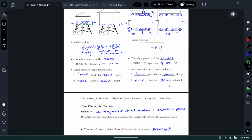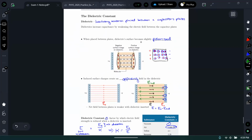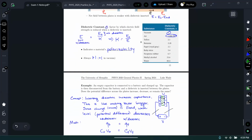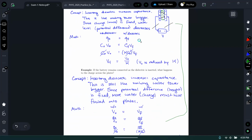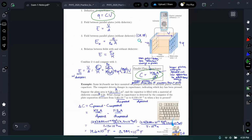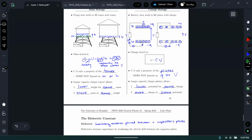So don't let the change charge, change voltage thing confuse you. That does not affect the capacitance because it's a property of the plates themselves. And that doesn't change just because you put more charge on the plates. And that's what these examples are talking about. I think that is the main things I would call concept stuff.